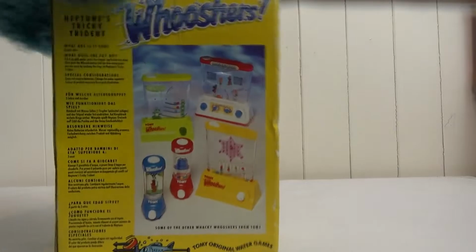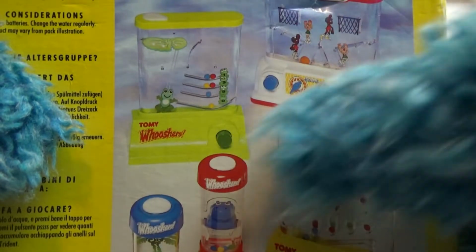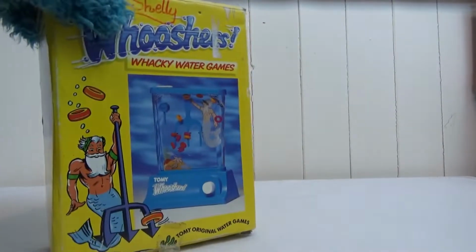So let's take a closer look at the back. Oh, and we got some you can actually get. So we got the frog one. I kind of remember that one. Ooh, basketball. We got a star one. That looks kind of boring. But look, these are the ones I remember the most. Especially that hippo one. Remember that? So cool. I used to play with that for ages. They were really fun to play in the bath as well. I used to do that quite a lot.